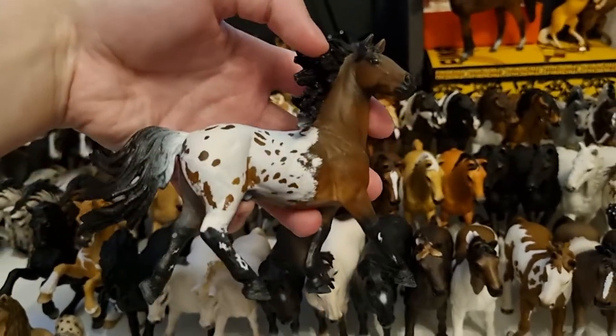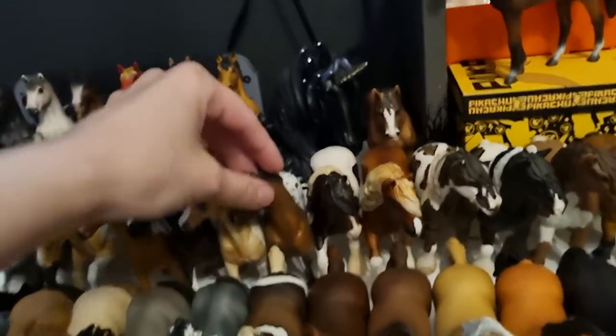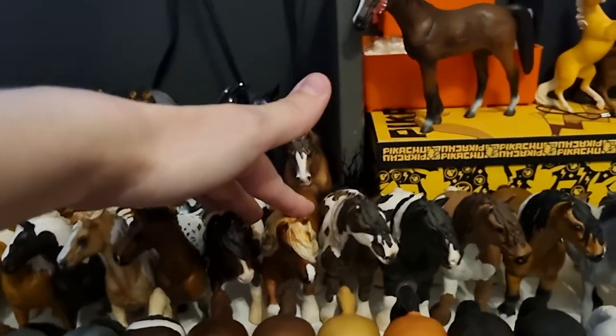He is just absolutely gorgeous. And I love his little beauty mark on his snout. He is just drool-worthy. Then I have Harry and Legolas, who is a custom, and those are both tinkers.